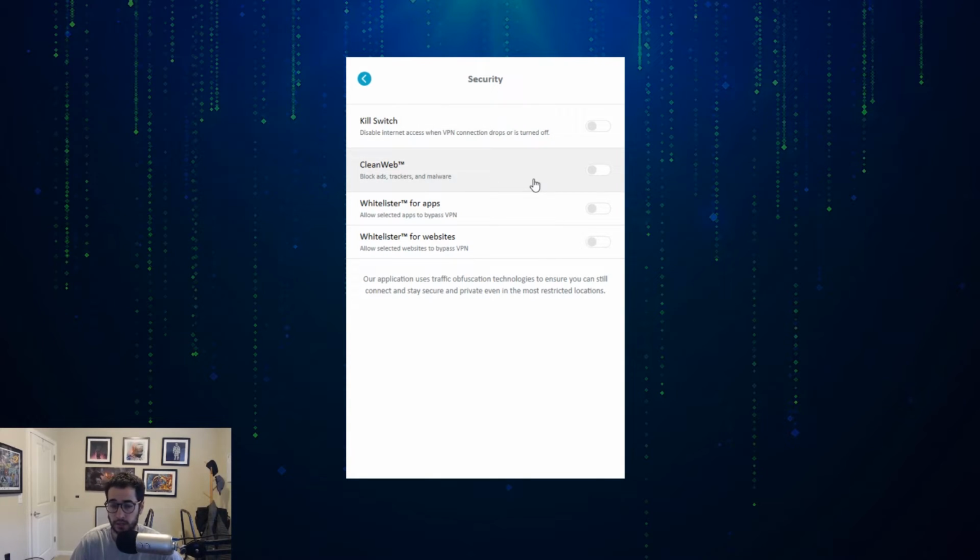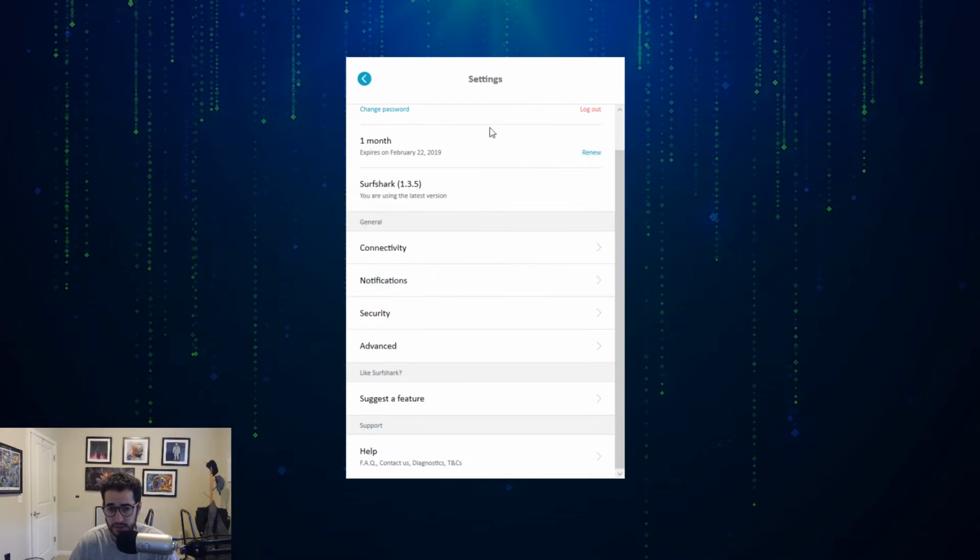We do see some selected apps to bypass VPN, which is kind of interesting. So similar to kill switch in a way, but kind of like the opposite maybe. And we do see some specific websites that bypass VPN as well. So I actually quite like this feature. Pretty cool thing to see. But we are perhaps missing some features.